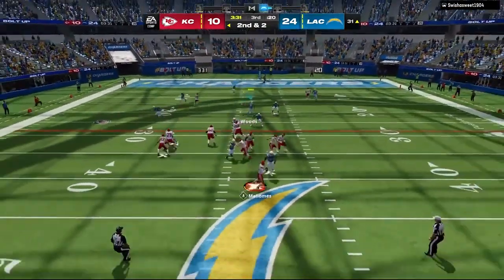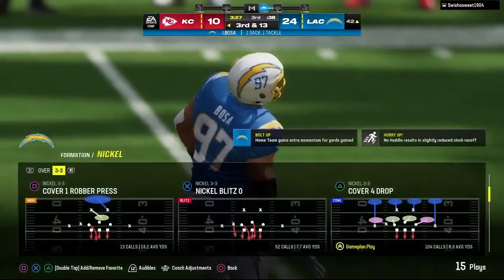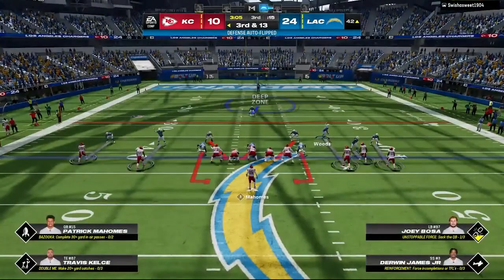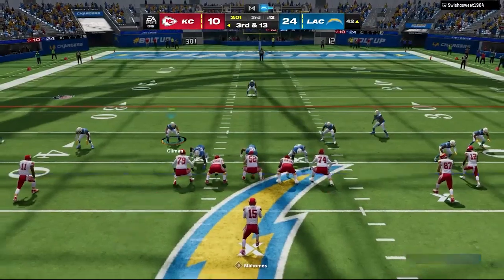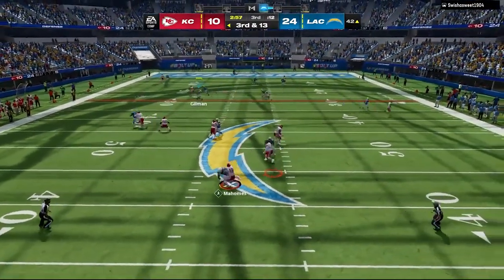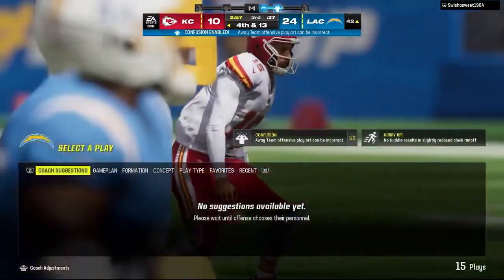On play action, it's Mahomes. Under a heavy rush, and down he goes. Credit the sack to Joey Bosa. Gonna need better protection here. 3rd and long following the sack for Mahomes and company. A throw there, but that's going to wind up incomplete.